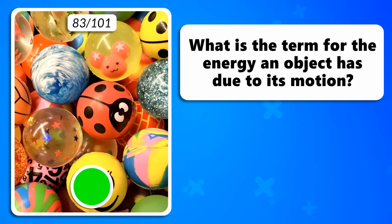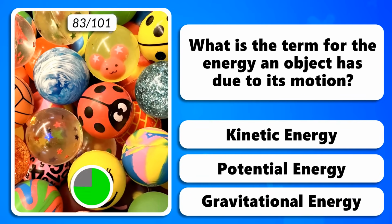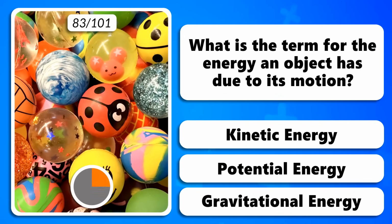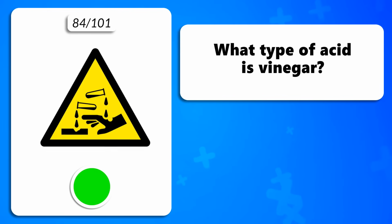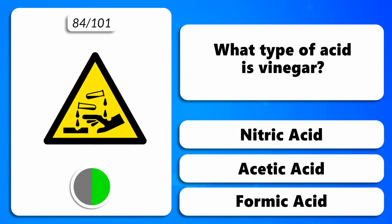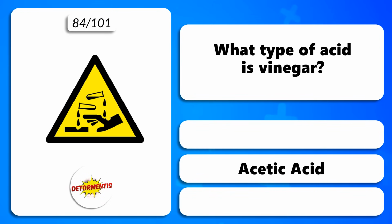What is the term for the energy an object has due to its motion? Is it kinetic, potential or gravitational energy? It is kinetic energy. What type of acid is vinegar? Is it nitric, acetic or formic acid? It is acetic acid.